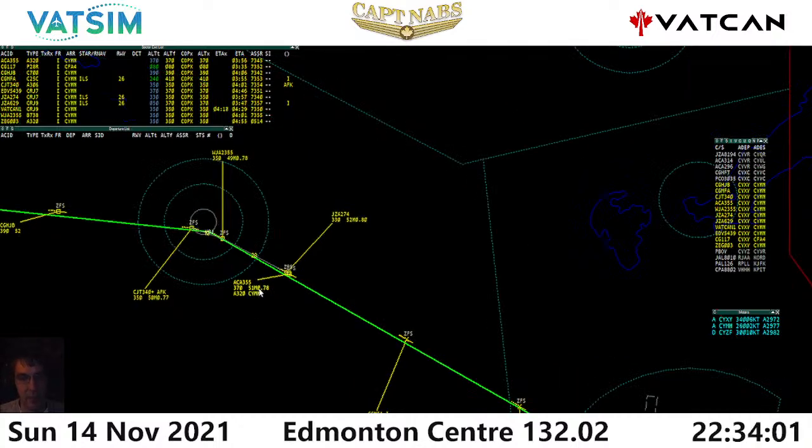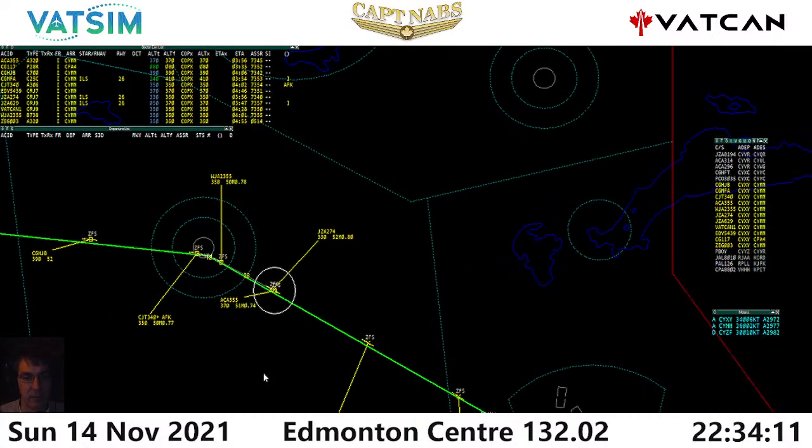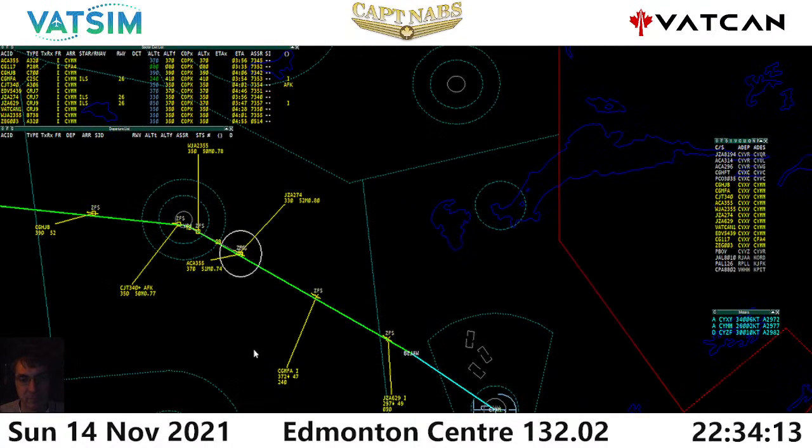Air Canada 355, for the sequence to Fort Mac, Mach decimal 74 or less in the descent, please. I should have said it: 0.74 or less. It's 355, anyways, once he starts down.